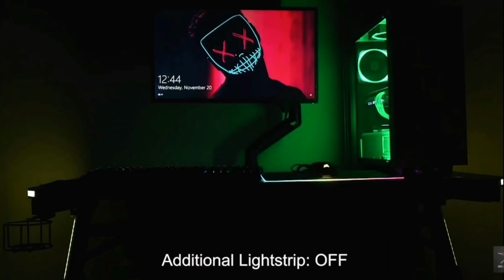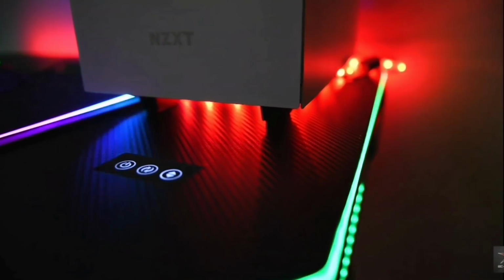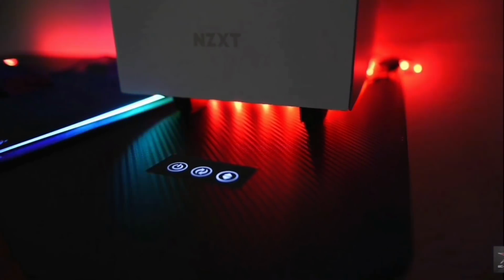This is how the lights look without the LED light strip on. Hopefully this is something they'll address in another version, but nonetheless, this is still a great desk, and the build and cable management options make it even better. Not a folding phone or a laptop, but it's something that you put both of those on.